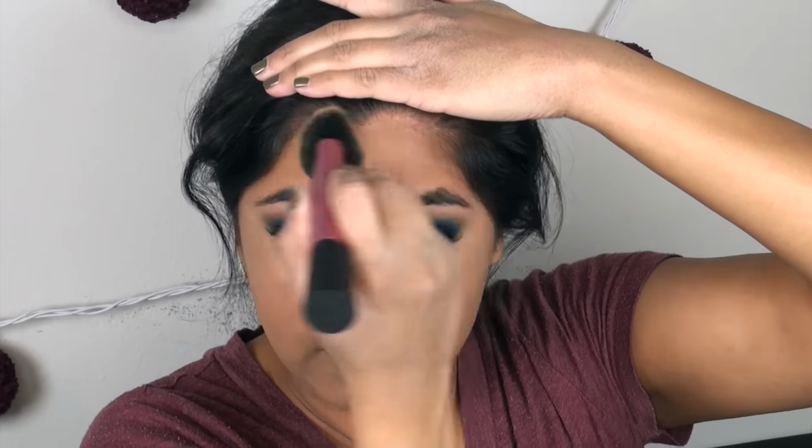I do prefer using a beauty blender to blend in foundation and concealer and stuff, but I'm not gonna lie, I was totally too lazy to use my beauty blender today, which is why we're doing it this way. After we loosely blend it in with that concealer brush, I'm gonna go back in with my foundation brush to really just give that a good buff. This brush is just killing it. I'm loving this brush. Oh my gosh, new favorite foundation brush ever.